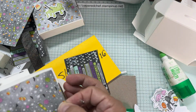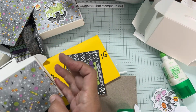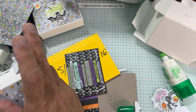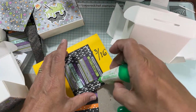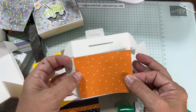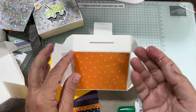It doesn't really matter if this is the front or the back because I have to do another piece as well. All right, so this is the suitcase. You don't want to mix the papers. You want to use one set of papers for one suitcase box and the other set for the other suitcase box, so that the themes go together.